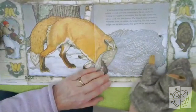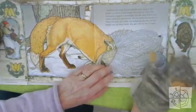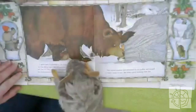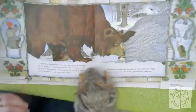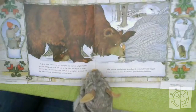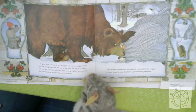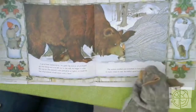So, oh, look over here. Who's got, oh, no, that looks like a bear. A bear? Let's find out. Turn the page, mouse. Oh no, there it is. It is a bear. A great bear lumbered by. He spied the mitten all plumped up. And not being one to be left out in the cold, he began to nose his way into the mitten. Look at that nose. He's sticking his nose in the mitten.